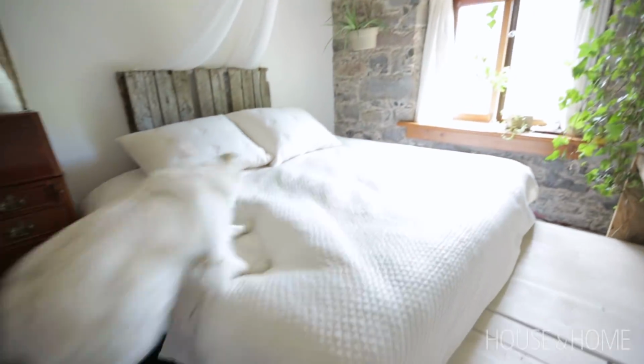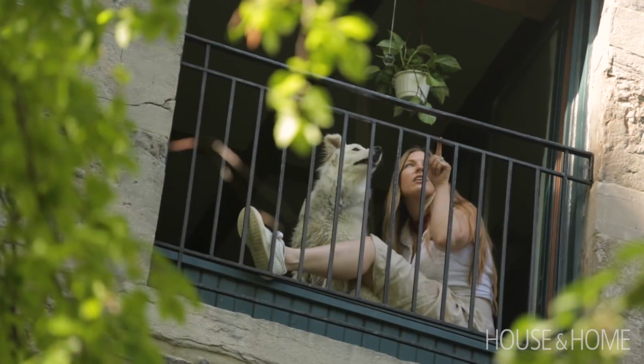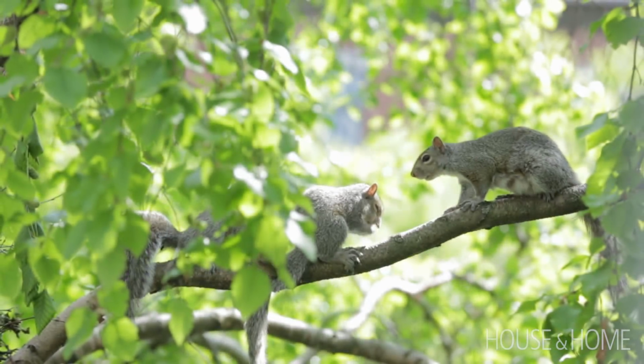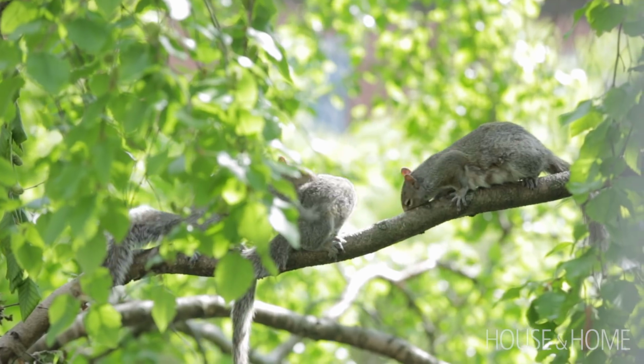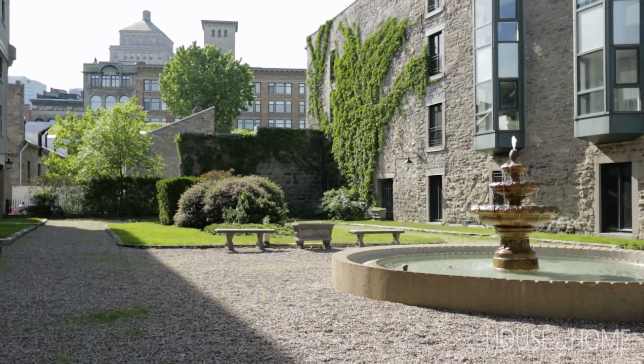It's always about Gypsy. Another reason I chose this apartment, if you look outside, you're directly in the foliage of the trees. It's super close. I have 2 squirrel friends that I look at every day, and I see their little life, and I can see down in the interior courtyard, and it's really peaceful. And I need that in the city.